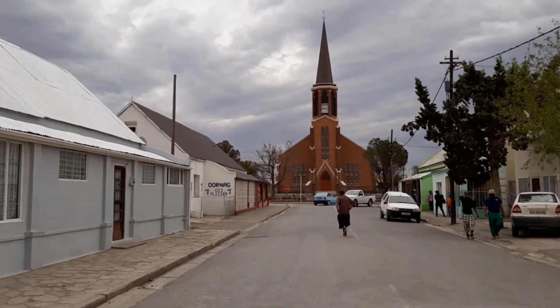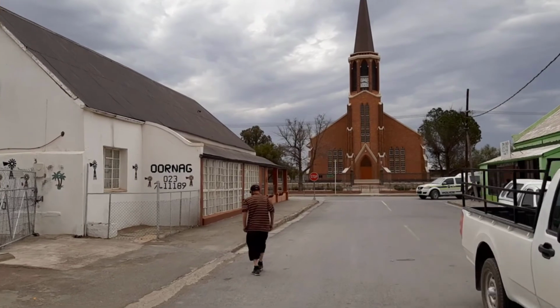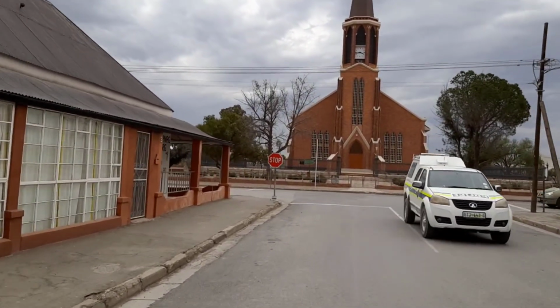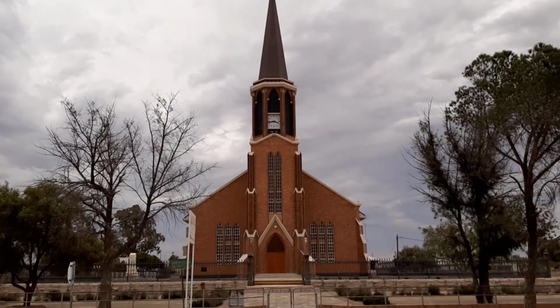The other pedestrians get right of way, especially if you're elderly. This church is impressive.